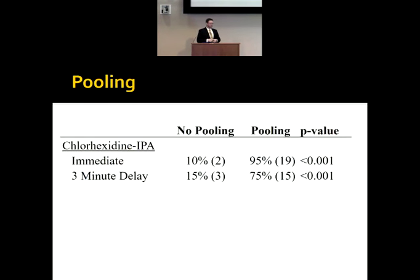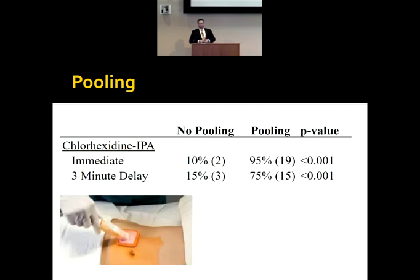And so then we wanted to take this one step further, like I mentioned. What can you and I do as clinicians to decrease this risk? And we thought, well, let's look at pooling, because everyone's prepped around the belly button. There's a little puddle there. And I used to think, hey, maybe that little puddle of extra prep, maybe that got rid of some of the bacteria we couldn't kind of scoop out with the little cotton tip applicator. But it turns out that that is absolutely the highest risk situation, especially with our ChloraPrep.